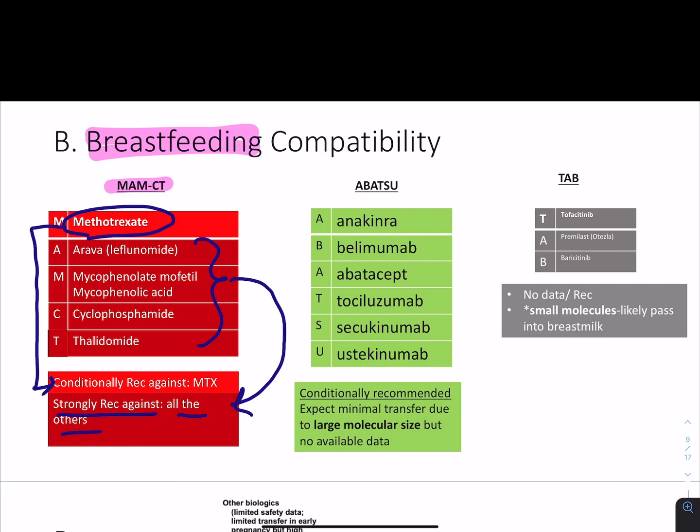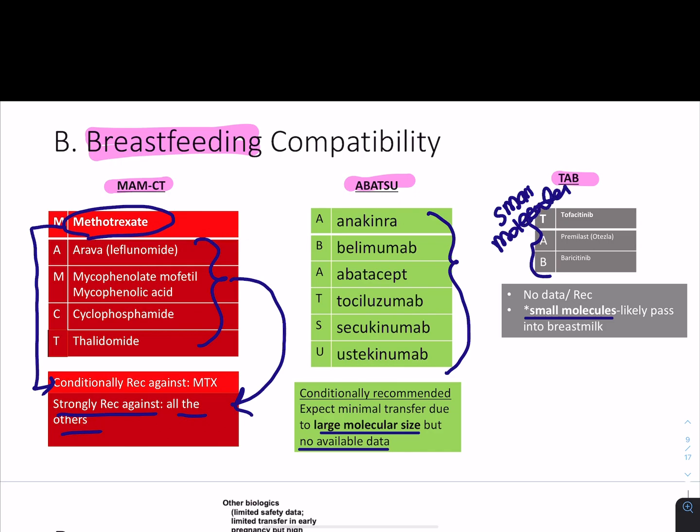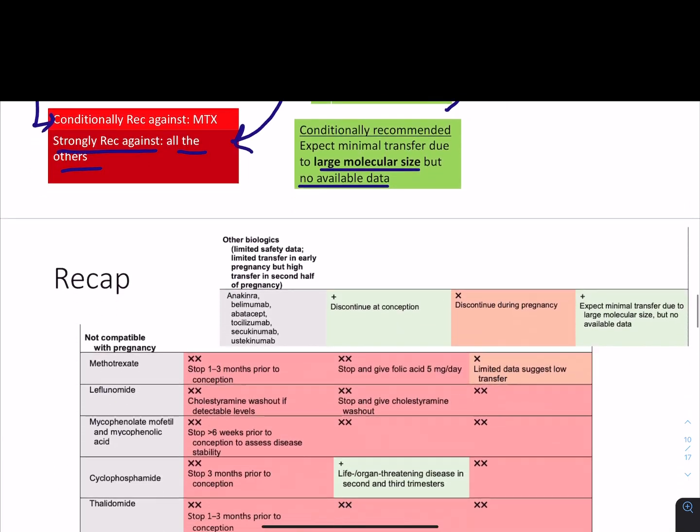In terms of BATSU medications, now for breastfeeding, it turns into light green. So they're conditionally recommended. They expect minimal transfer due to large molecular size. However, there is not a lot of data for this. And in the same way, for TAB medications, so tofa and Otezla and baricitinib, there's not a lot of data, but because they're small molecules, they think the medications are likely to pass into breast milk. When you look at the tables here, that's why I put BATSU in big letters and TAB in small letters, so you could remember when you are thinking about the medications. The BATSU list are large molecular size, so we're thinking that there will be minimal transfer, whereas TAB medications are small, so they're more likely to pass into the placenta or the breast milk.